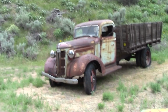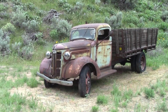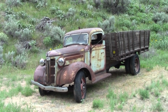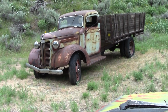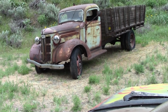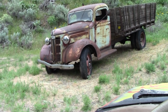Oh, we got lightning and thunder boomers big time going on right now. It's fixing to start to rain. Yeah, so after I get that cab off of that 63 horse hauler and get my frame figured out, then I'm going to come down here and start this one up, and I'm going to drive it into the shop.